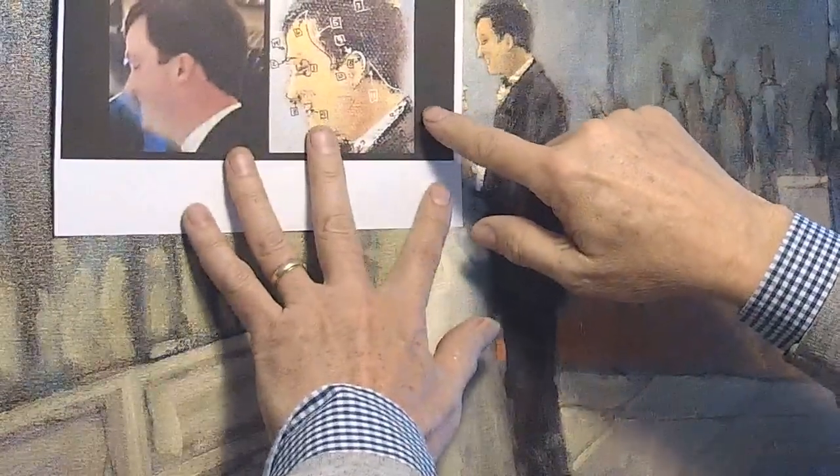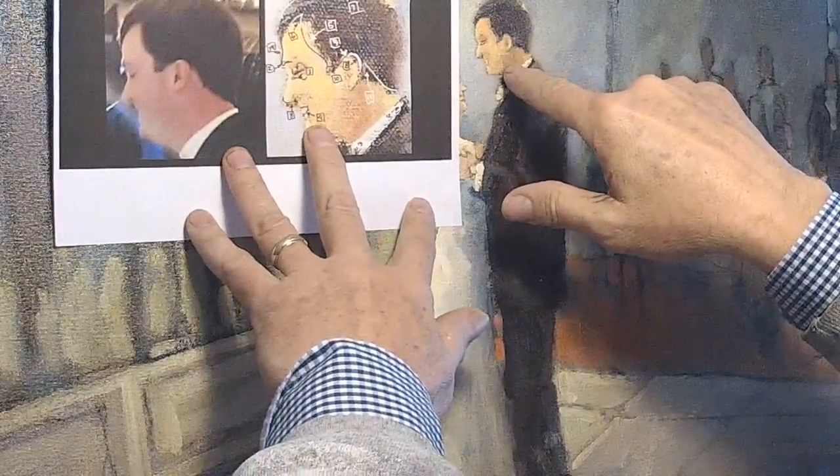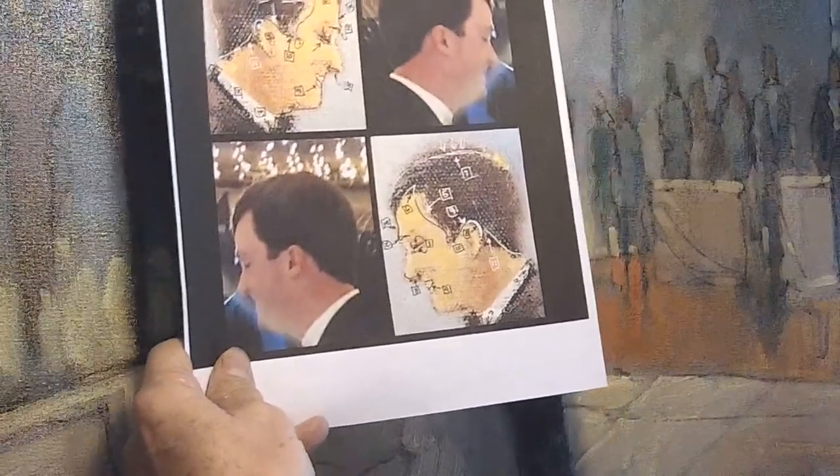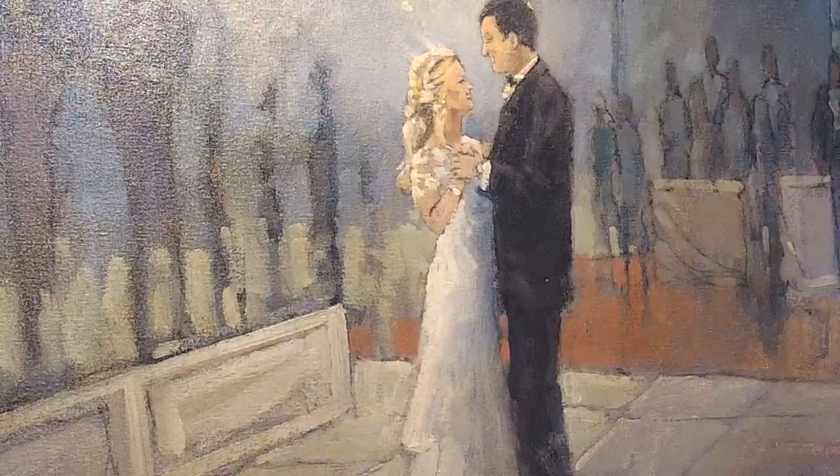And in just a little while, I'm going to take 15 or 20 minutes, I'll have all of these changes affected here, and I believe that portrait will be spot on. Okay, so I'm going to take a little break right here, and then I'm going to come back and you can watch me do some of these changes.